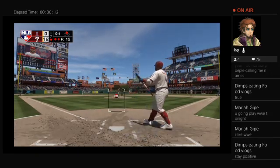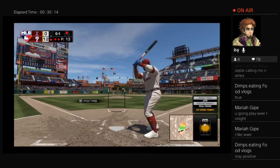You're not going to root for the state you live in. You're not going to root for your team.